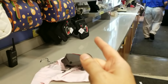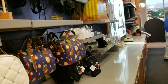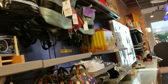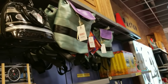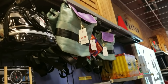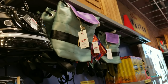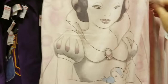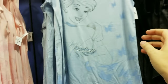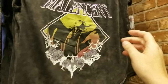I see that's a crossbody, and it's saying $19.99 actually, which seems a little low, which is a good price. And then up here, they have a brand new Snow White bag, which is a Harvey's brand, and it's on sale for $93.99. All right, so $12.99, $9.99. All of these they've had for a little bit, not too long. These are new merchandise within the store.